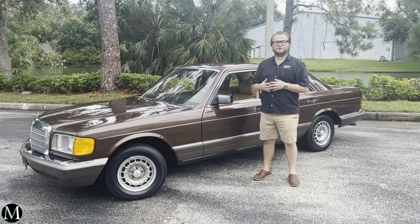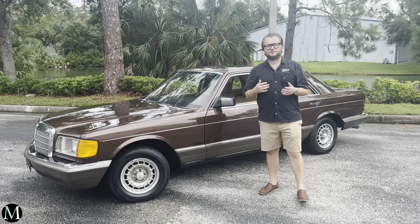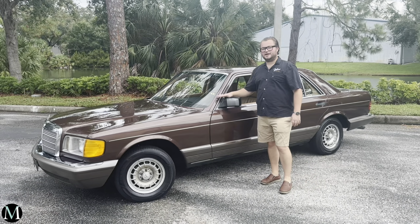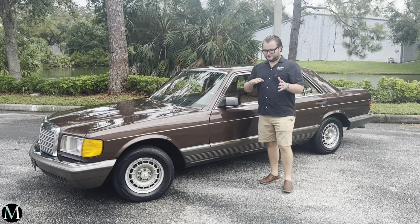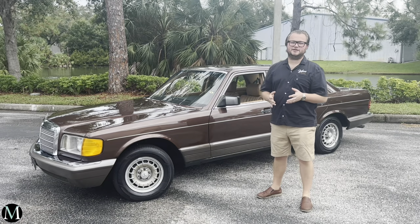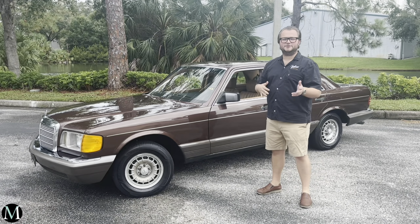Blake Godby from Vintage Motors of Sarasota, here with our lovely 1982 Mercedes-Benz 300 SD. This is one of my favorite of the S-Class models. This car has been kept up, always climate control stored during its entire life. The first owner and the second owner were best friends for many years. They used to do lots of RVing, and they both had Prevos, that type of thing.